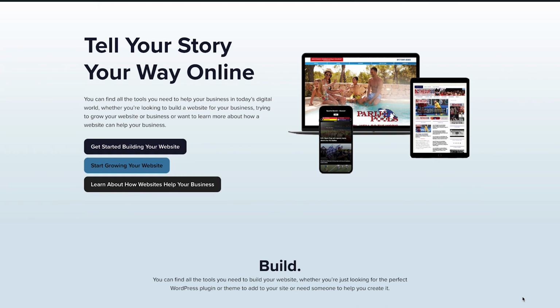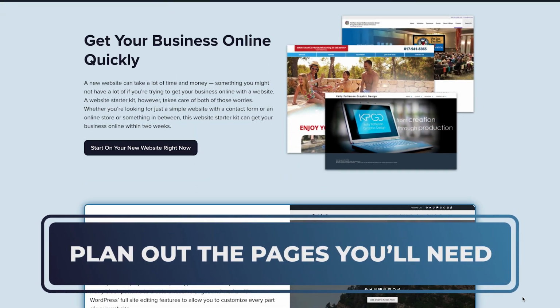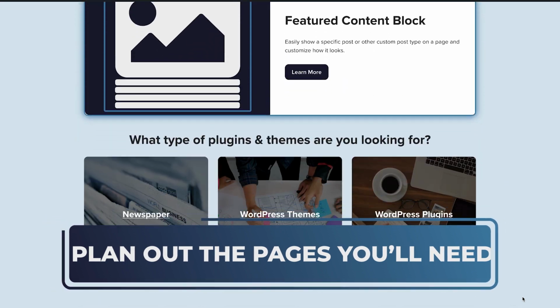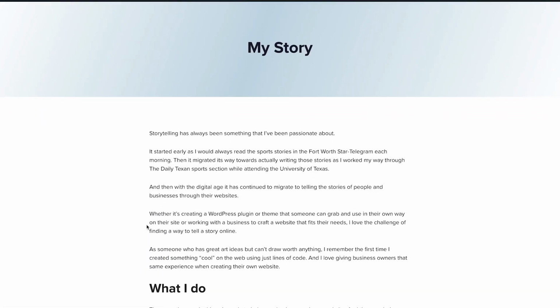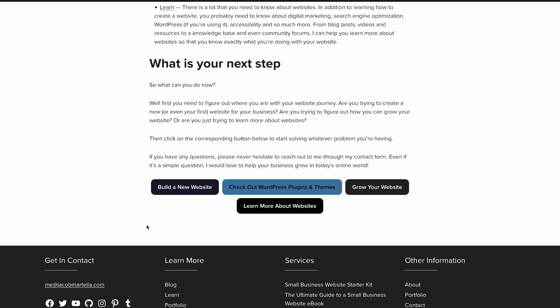The first thing you need to do when it comes to content on your new website is to create a plan. Are you sensing a theme with this series? You need to figure out what pages you're going to have on your website. If you already have an existing website, you can start there. If not, you know you're going to need a home page, an about page, a contact page, and maybe a meet the team page at the very least.